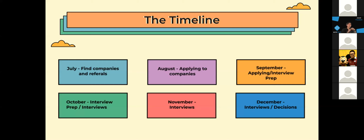September is also applying and interview prep season, right? There are more positions open and you probably want to start prepping for the interviews that you get. October, interview prep slash interviews are happening. Again, it's not strict, so they might even be opening applications for different opportunities in October. November is mostly interviews, and December is usually when people get decisions, or you might have an interview that late into the game as well. That would mean your decision will get pushed more into the winter, so January or something like that. So this is the general timeline for recruiting season.